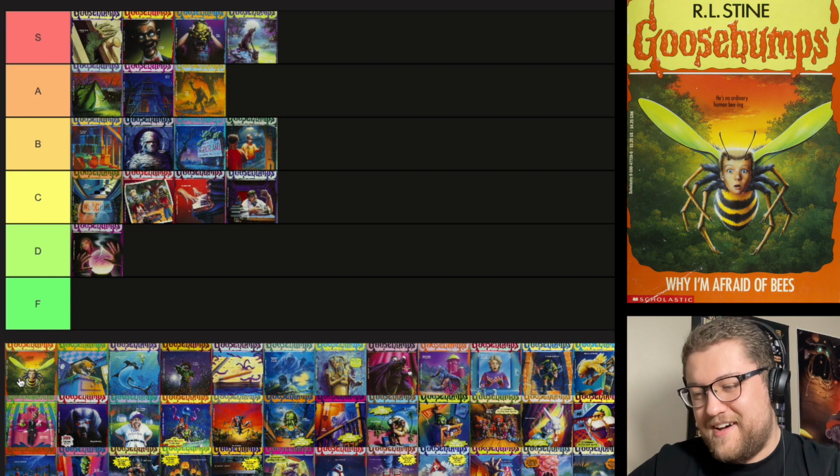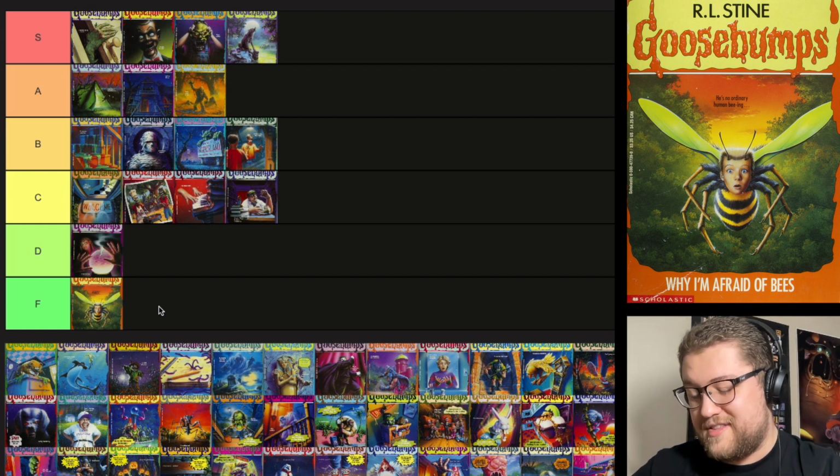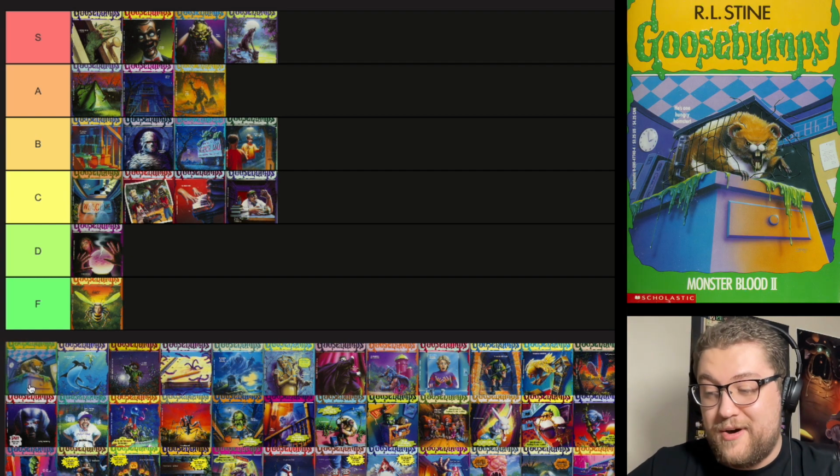Speaking of bees, oh god, Why I'm Afraid of Bees. Most of these books that I haven't read were because the covers looked extremely stupid, and this one is kind of laughable. I think it's become a bit iconic in just how ridiculous it is, but not really effective in the slightest.